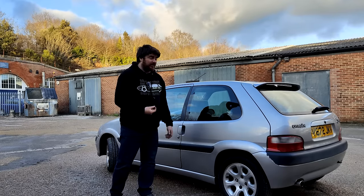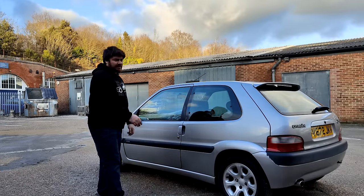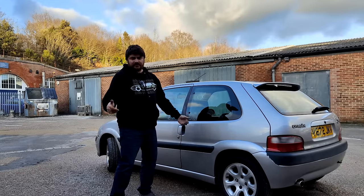Didn't know what to do with it, didn't know what the problem was. Threw a parts cannon at it, fired absolutely every part we could think of, and it didn't fix it. No fault codes, no clues, nothing. It would just randomly cut out.